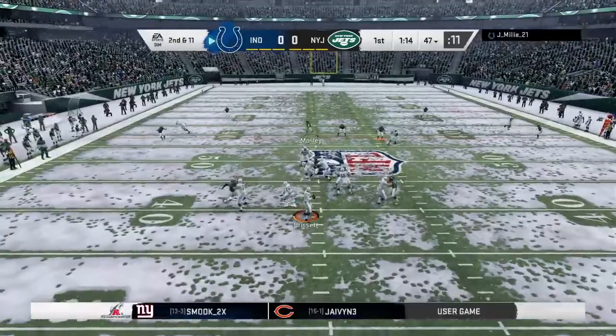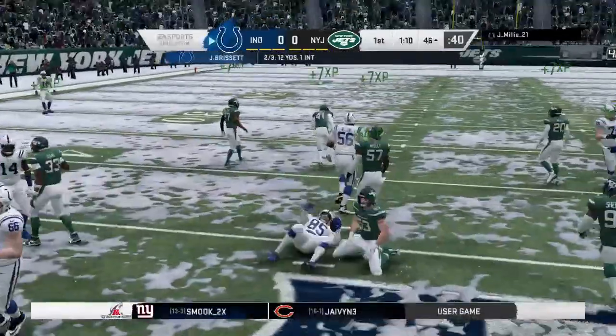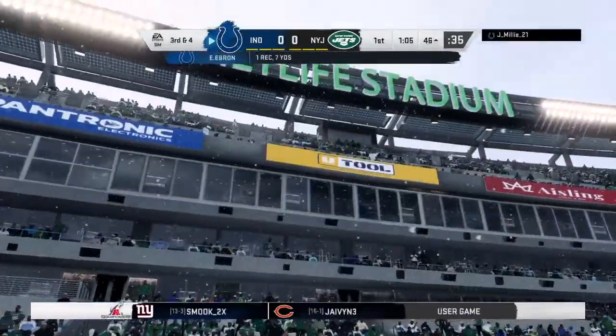From the gun, here's Brissett. Ebron with it over the middle, and he'll take it down shy of the 45 at the 46. The reception is good for 7.